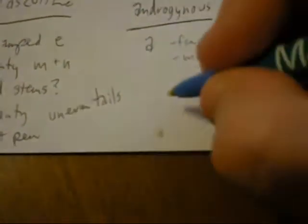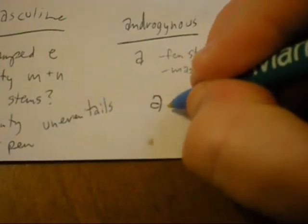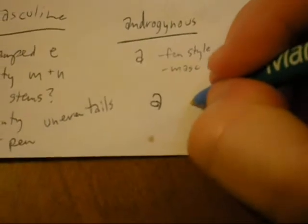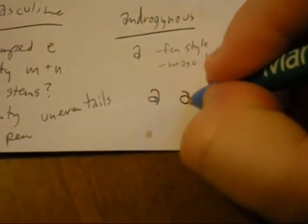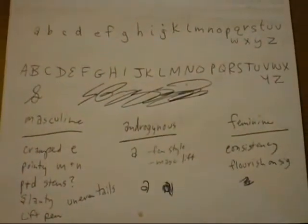In terms of androgyny, my A's are feminine in terms of the little extra emphasis, but masculine in terms of I do that part and then I do that part. So I use 2 pen strokes to make the letter instead of using 1 like that or something. So I put that in the androgynous category. So anyways, yeah.